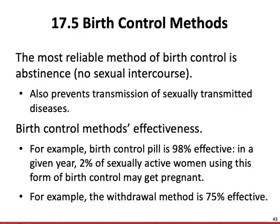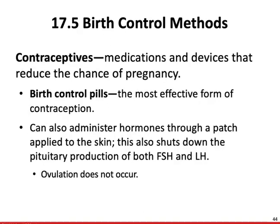There are a couple of other methods that are reliable, but it just sort of depends. So, for example, the birth control pill is about 98% effective. In a given year, roughly 2% of sexually active women using this form of birth control might get pregnant. Just as a comparison, the withdrawal method is only about 75% effective. So contraceptives are any medications or devices that reduce the chance of pregnancy.